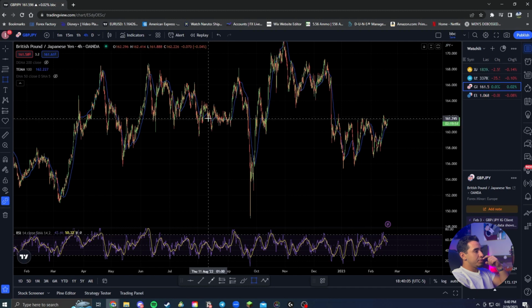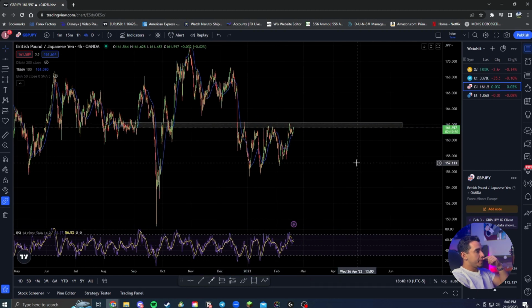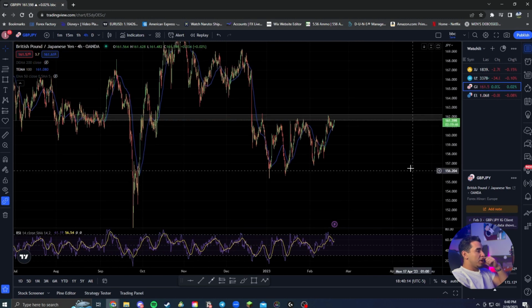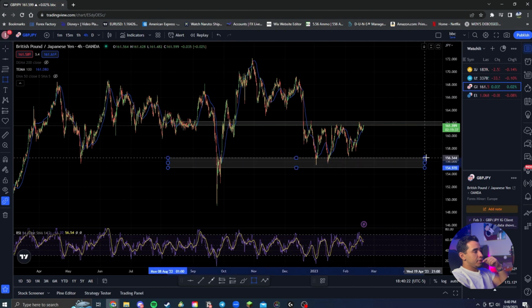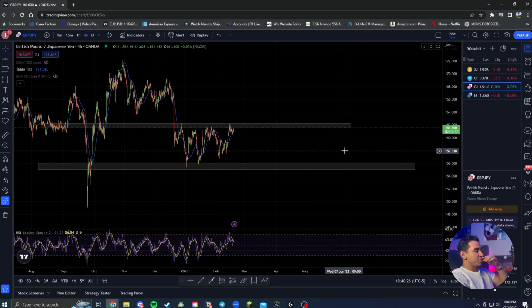So what I would do, let's draw this up. Let's move this over. Yeah, price is not in an uptrend or downtrend. You're just consolidating, so it's pretty ugly. Not something I recommend to trade at all. Drawing up our other zone. That's the range that we're in.